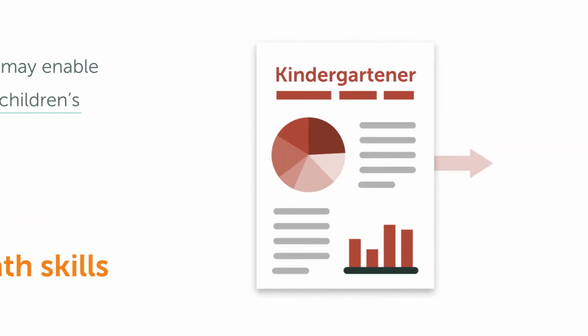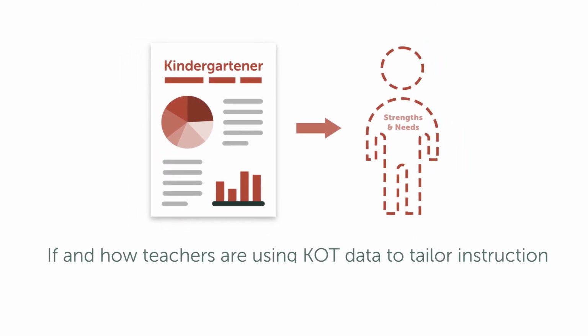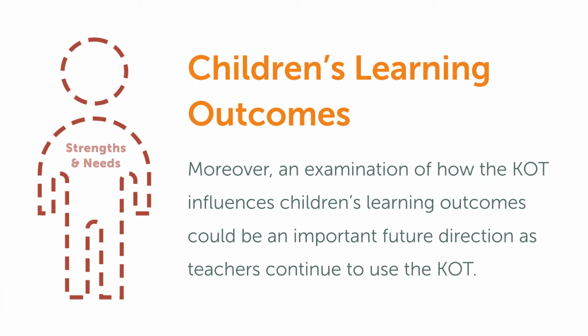Now that there is scientific evidence supporting the KOT, an important next step is to examine if and how teachers are using KOT data to tailor instruction to children's individual needs and abilities. Moreover, an examination of how the KOT influences children's learning outcomes could be an important future direction as teachers continue to use the KOT.